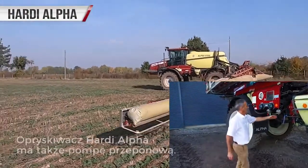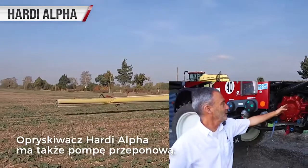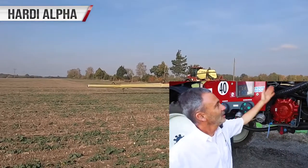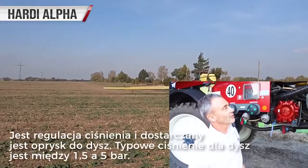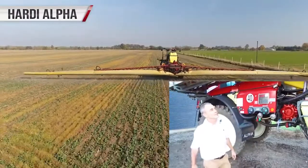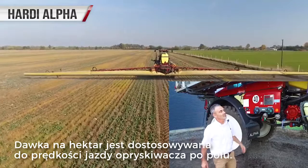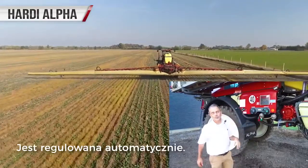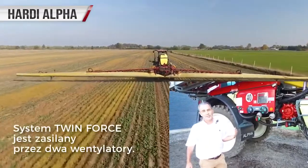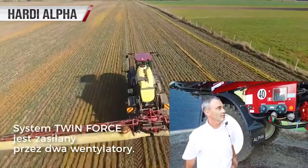The Alpha is also running the HARDI diaphragm pump, and this is through the pressure regulation system of the Dynamic Fluid 4, supplying pressure to the nozzles. Typically the pressure range is between 1.5 and 5 bar, and once we've programmed the computer in the self-propelled, the application rate is maintained even if we change our speeds.